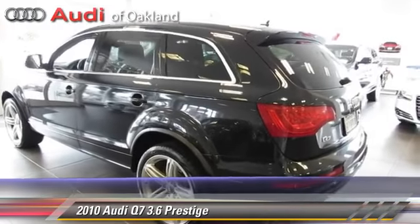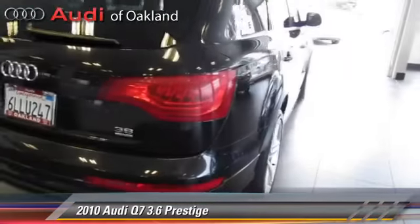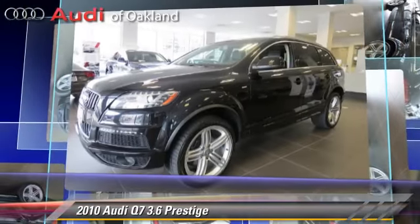Safety features include traction control, stability control, and four-wheel ABS. Comfort and convenience features include multi-disc CD player, third-row seating, and navigation system.